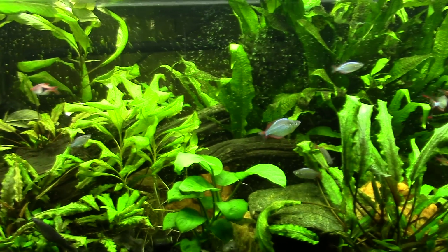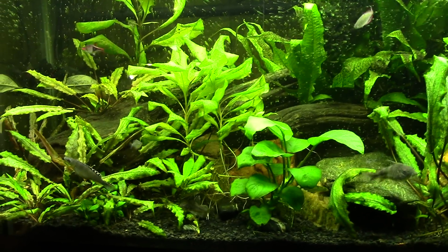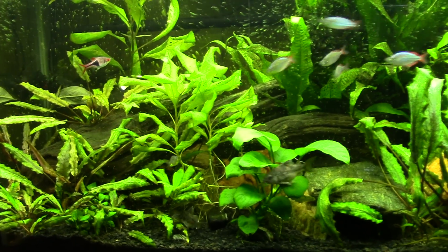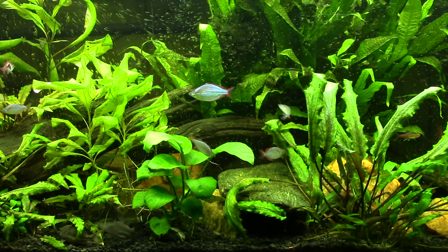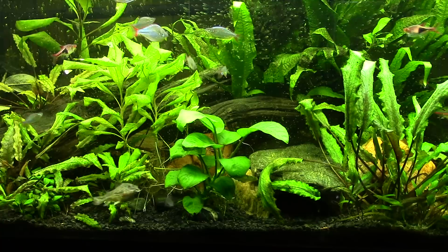So again, it's just part of tank maintenance. As I've said before, if you've got a lawn, you've got to get out and mow it. And if you've got a fish tank, you're going to have to deal with algae growing in there. That's just the way it works. You put light, water, and nutrients together, you're going to get algal growth. So I don't worry too much about it. Like I said, it's all just part of the maintenance.